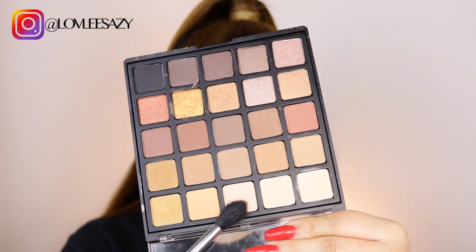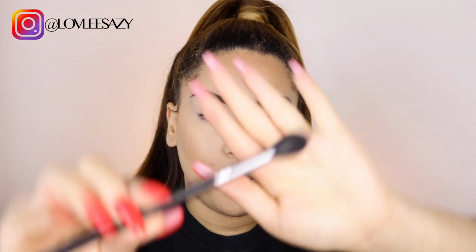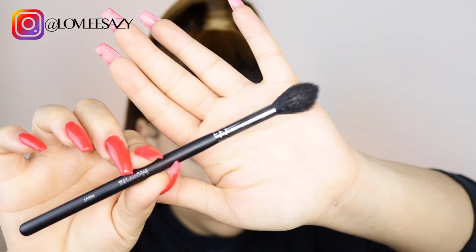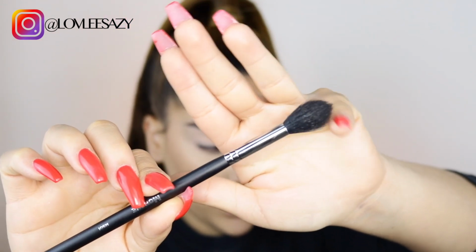I'm going into the palette. I'm taking this shade right here first. And I'm using a Morphe M501, which looks like this, a very fluffy brush with a round, oval type of shape right here. It fits perfect right on the crease. And I'm using that just to apply a transitioning shade. You guys know I always start with that.